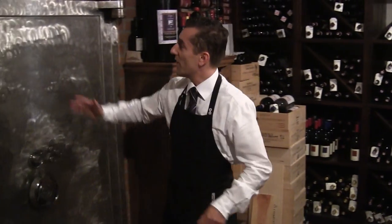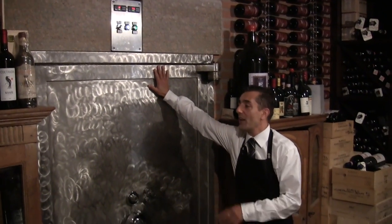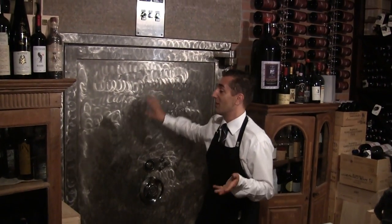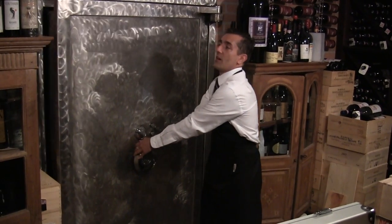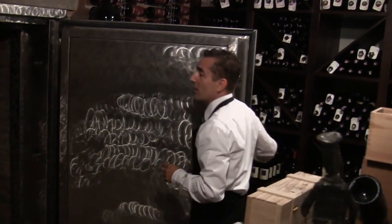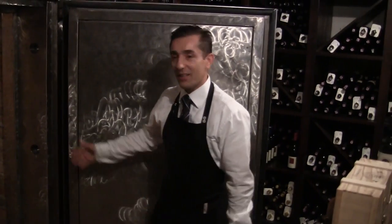Here we have the vault, a special part of our wine cellar. We keep very famous names, some French, and mostly, of course, Piemonte. Here we go. We have a big door to keep safe our treasures inside. Please come in.